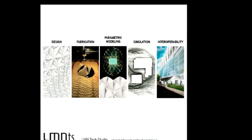Great. Okay, so my name is Eric Katzenstein. I'm a member of the LMN Tech Studio. We're a small research group within LMN Architects out of Seattle, Washington. All of us have a background in architecture, but a wide range of interests in other fields as well. And if we could break it down into five categories here, I'd argue that our main area of focus is on design, fabrication, parametric modeling, simulation, and interoperability.